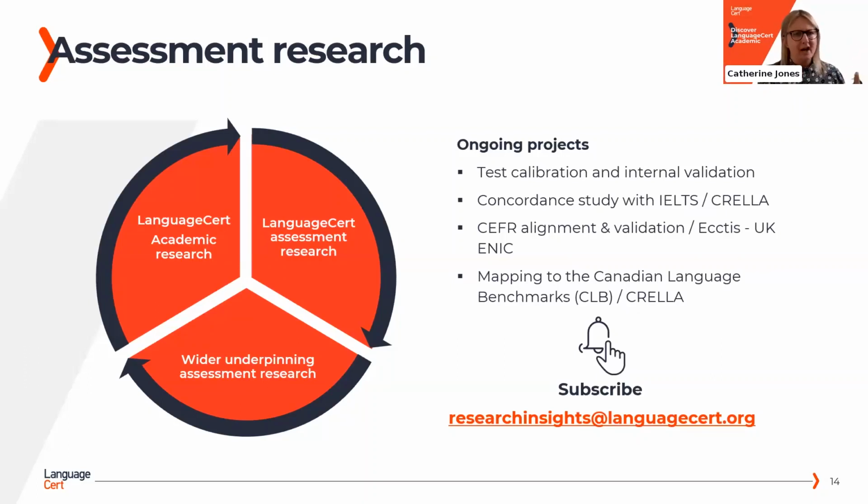There's the wider underpinning assessment research, and then there's a body of research that is specifically for LanguageCert Academic. So we are building on the best of what we already do, as well as drawing on the best research and best practice out there to evaluate and revise and devise this test for an enhanced academic context. So our research impacts on our purpose, the proficiency levels, the construct, the tasks, the content, our assessment criteria, the test delivery, reporting, quality assurance. We've taken an evidence-informed approach to all of these things.